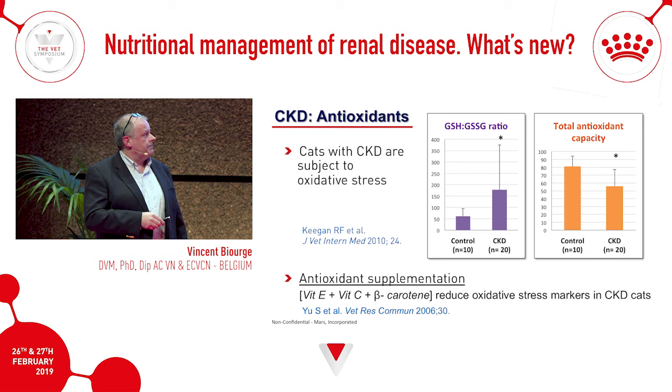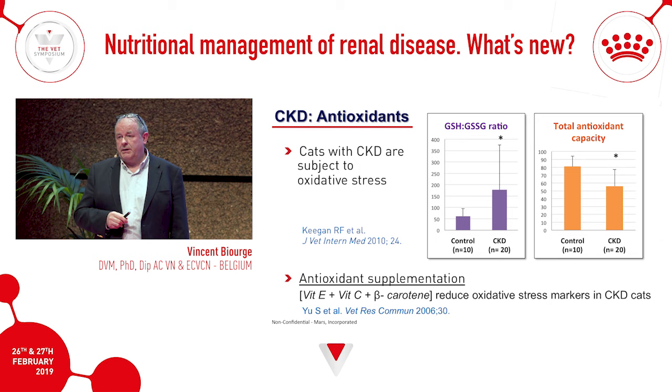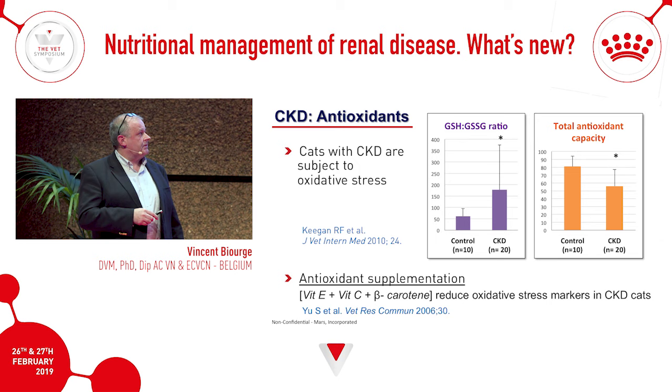So to relieve that, what we do is give various antioxidants. It's very important to give more than one, because each antioxidant has its own target. It can be the membrane, it can be the cytoplasm, it can be the nucleus. So by giving a cocktail of these antioxidants, you can be more efficient in reducing that problem.